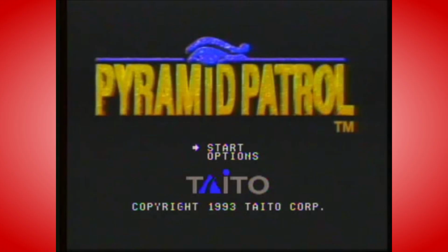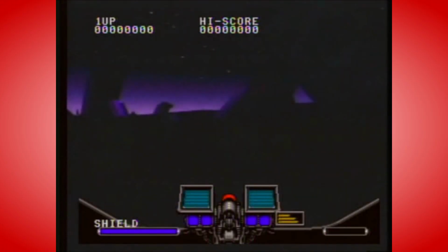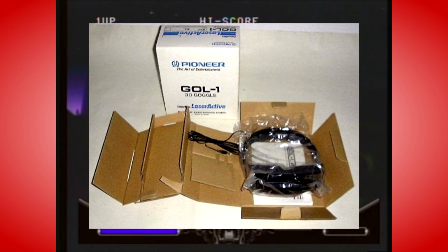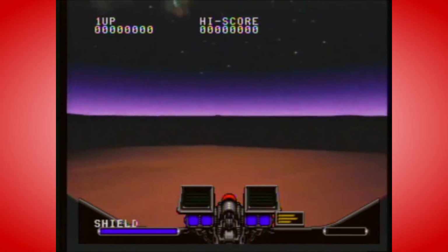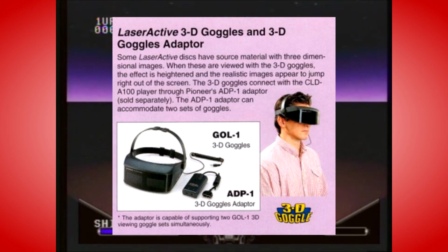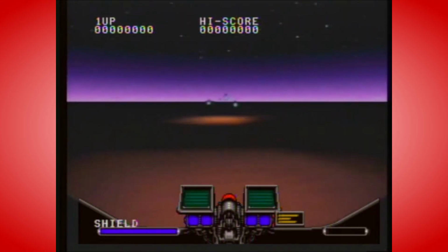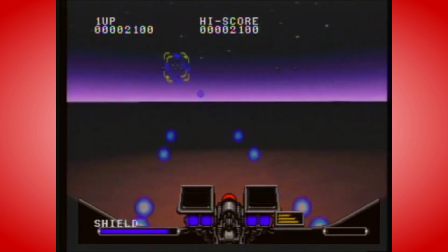I think many of you will be surprised to learn that the Pioneer LaserActive also supported proper 3D, thanks to a special set of goggles that could be plugged into the console and used with a variety of compatible games. The LaserActive 3D goggles, model code GOL1, employed an active shutter 3D system in the same way as Sega's 3D glasses for the Master System. In fact, the two are totally interchangeable, so it's likely that Pioneer partnered with Sega on the project, just as they had with the Mega Drive pack.